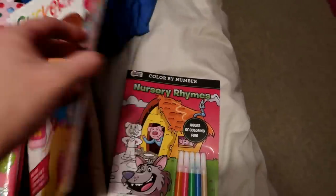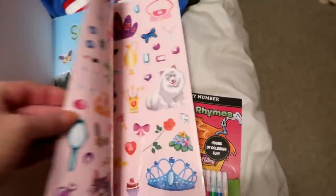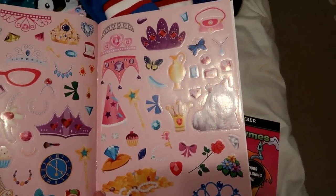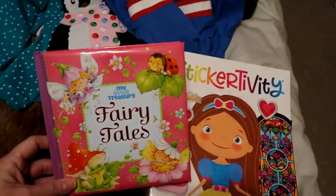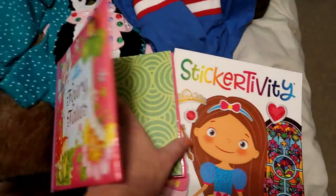book. Again, this one is slightly different in the sense that the faces are already on the pictures, but it comes with glasses and tiaras and rings and bows and things like that that you can decorate all the princesses. And then I also found this book here at Fleet Farm, My Little Treasury of Fairy Tales.